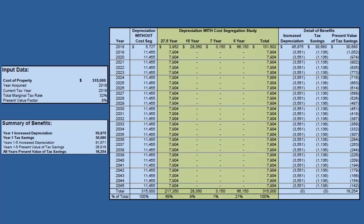Okay, let's keep going through this. So the taxpayer's marginal rate was 32. If you're in a higher or lower rate, then this would alter this. This is why you actually do the study on yourself. You increase the depreciation. The total depreciation was 101, so the increased depreciation was 96,000. Just so you know, Toby, this was just on the original purchase. So if you see there on the left, it says cost of property. This was just on the 315,000 original purchase.